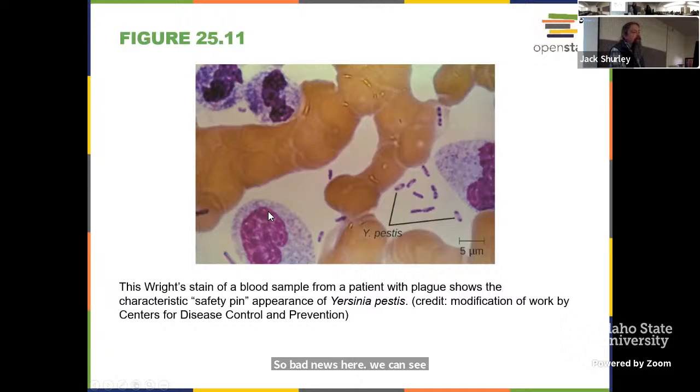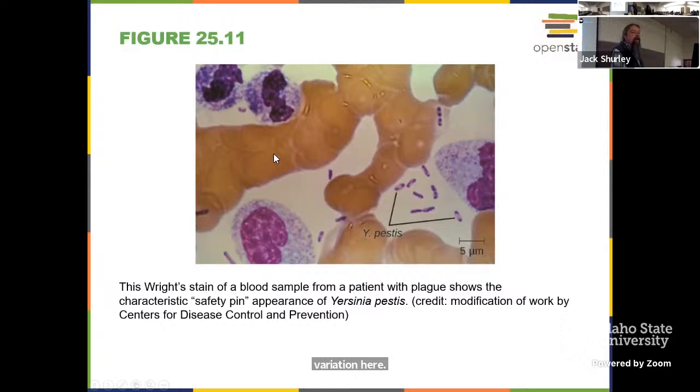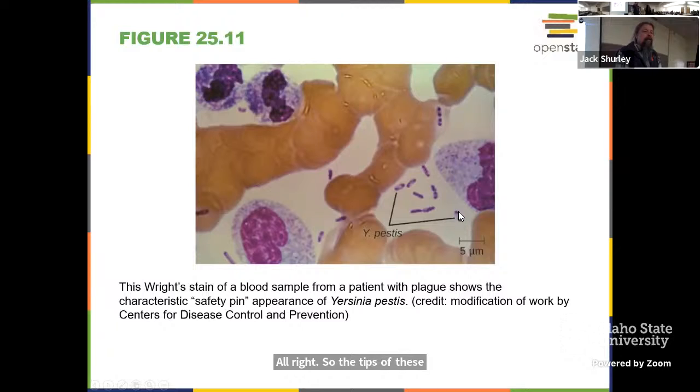Here we can see a Wright stain. So Wright stain we use to image white cells. It's not a Gram stain, all right? It gives us the opportunity to evaluate some of these and differentiate. As you can see, we got some variation here. A bunch of this right here all stacked up are a bunch of red blood cells. You don't really see them individually, but that's what they are. They're all kind of stacked on top of one another. And then the bacteria, the Yersinia pestis. These guys pick up what we call a bipolar staining, all right? So the tips of these rods pick up the stain and the center bit does not, all right? And we say kind of safety pin-like appearance, all right?